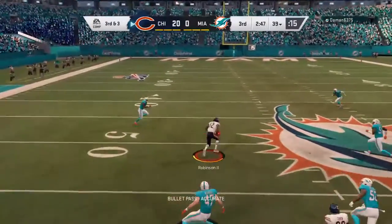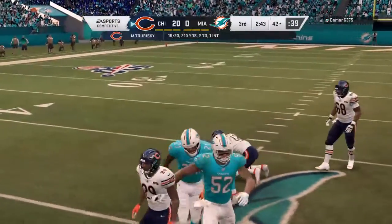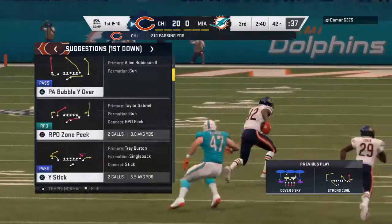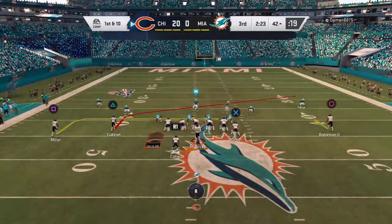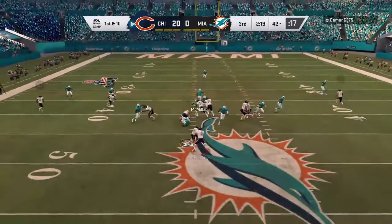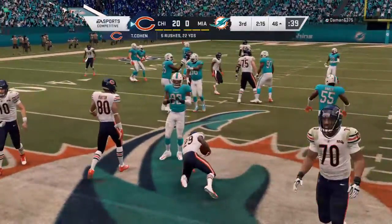Trubisky now to throw on 3rd down. And Robinson with a big catch. And taking it across midfield and inside the 45. Quarterbacks love slant routes because the receivers are breaking right into their line of vision, and receivers love them as well because they're getting the ball on the move and able to catch it and try and get upfield and gain additional yardage.